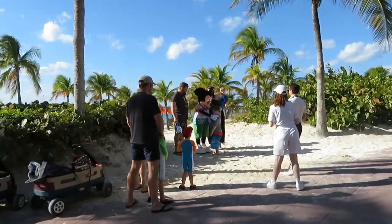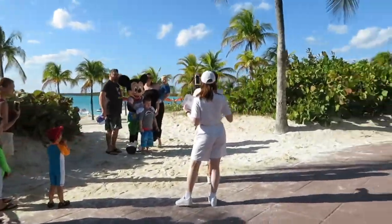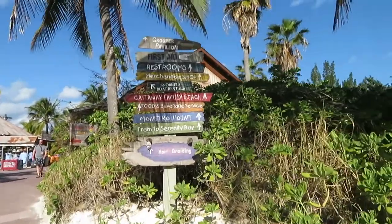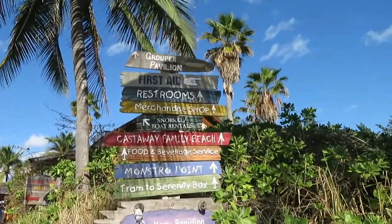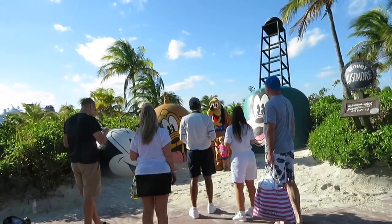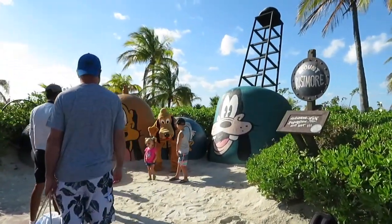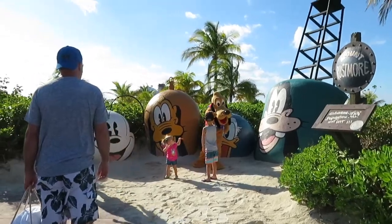Mickey. In your main area, along with signs that tell you where you need to go. This is a great photo op area in the afternoon. There aren't any meet and greets in here in the afternoon. Great photo opportunity.